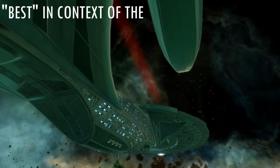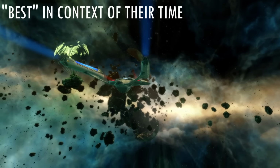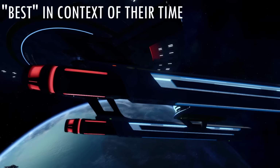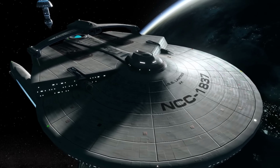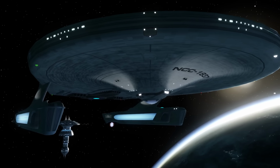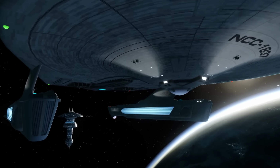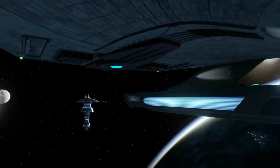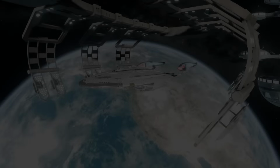Also, I'm going to essentially look at these ships when they launched and in the context of their sci-fi times. The Miranda class faded into a background ship by TNG, but at its launch it was more capable in comparison to other vessels of its time. So, let's get started. The Odyssey class.